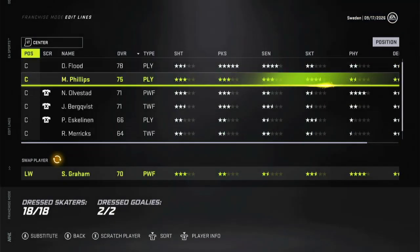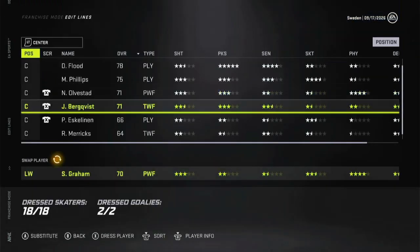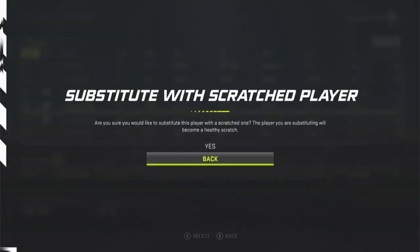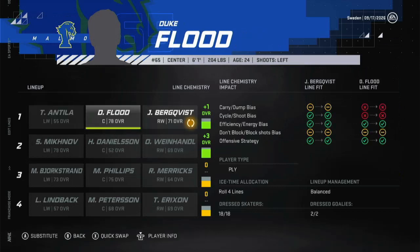Were the other two center? Yeah. Olistad, fourth line. Bergqvist. Could work on the first. Let's try Bergqvist. All right. So that kind of helps a little bit here.